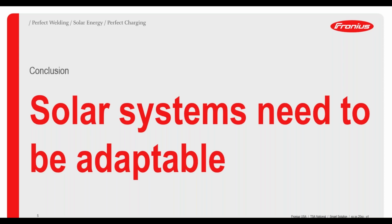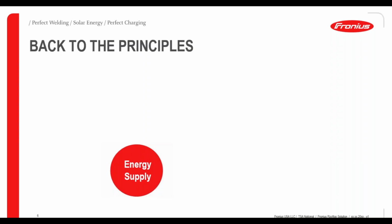I keep saying it's lame and it's corny, but you can't spell customer without the word custom, right? So you've got to make sure that you're addressing that customer's needs at all times. So we want to take a look back to our principles. We always go by these three key principles of creating a really good energy supply.